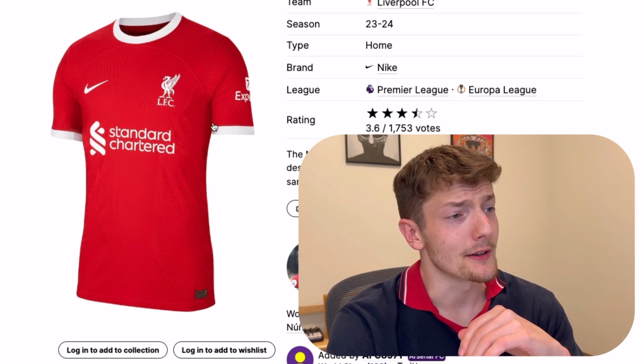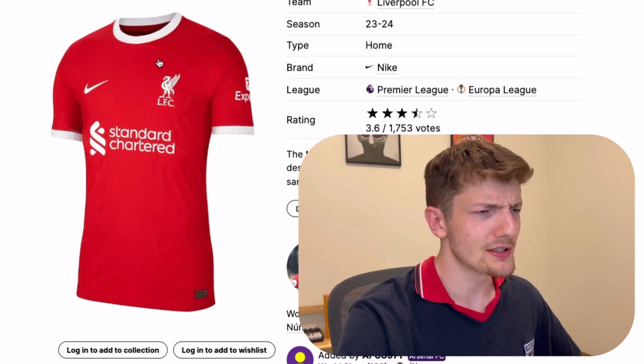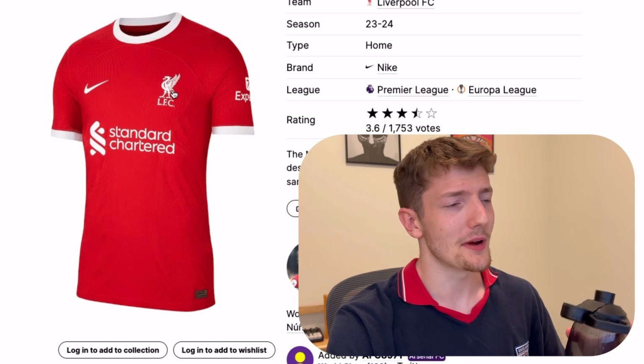And Liverpool did a great job with rebranding their crest. See, I think that's a dragon. Liverpool fans might know exactly what that is.